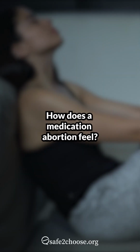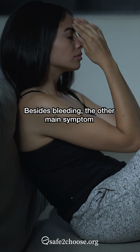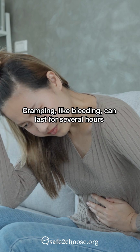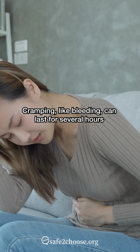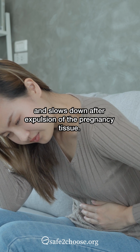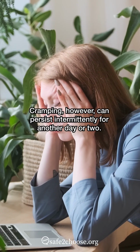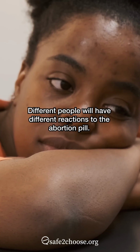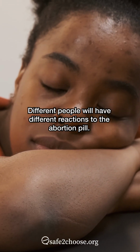How does a medication abortion feel? Besides bleeding, the other main symptom of a medication abortion is cramping. Cramping, like bleeding, can last for several hours and slows down after expulsion of the pregnancy tissue. Cramping, however, can persist intermittently for another day or 2. Different people will have different reactions to the abortion pill.